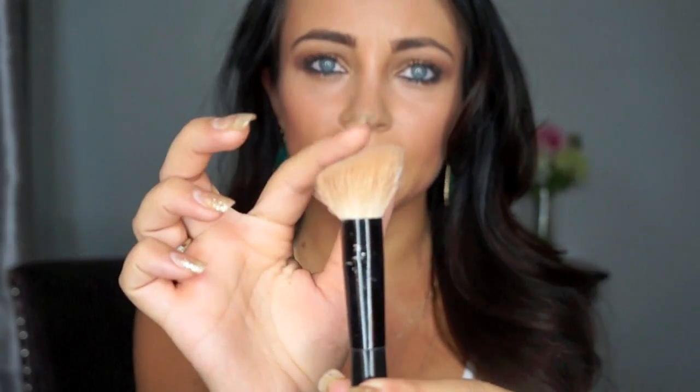So that's that brush from BH Cosmetics that I actually use to contour, and this one is their small angled blush brush. I don't use it for blush, I use it to contour because it's angled and really tiny, so it's great to get in the hollows of your cheekbones to really define them and make them pop. So this is my favorite brush for that. I also use it up on my temples because it's not too big.